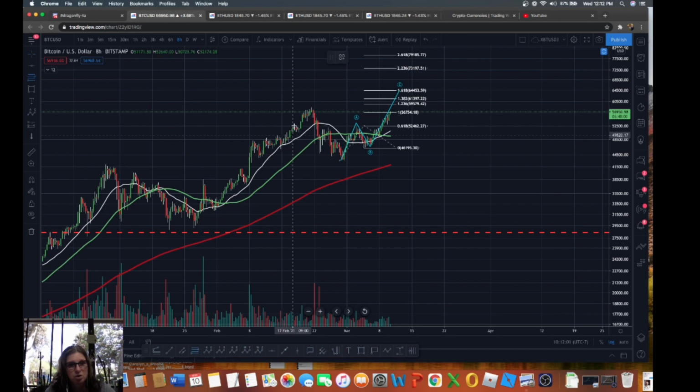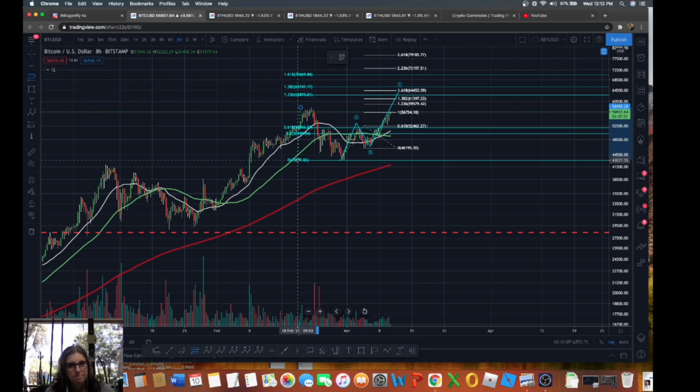Now, if you measure your prior correction with a regular fib from top to bottom, this pocket right here is called the expanded B pocket. What do I mean by that? Well, what I mean by that is that there are two types of flats. There's a flat that's three waves. Three waves comes up into the expanded B pocket and then comes back down to the 1.618. That is called a running flat.